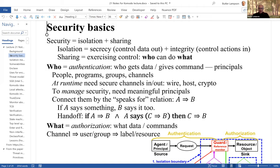But isolation in its pure form is pretty straightforward. What makes things tricky is that a completely isolated machine is not that useful. And so in addition to isolation, you also want to have some amount of sharing. And that raises the question of how are you going to control the amount of sharing? Because again, if you're willing to share unconditionally with the rest of the world, it's pretty easy. But if you want to exercise control over who can do what to your system, then it becomes quite a bit more complex.